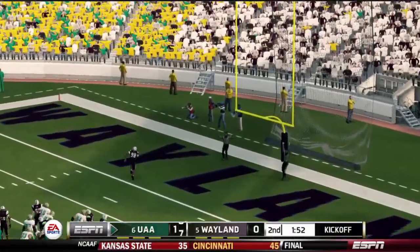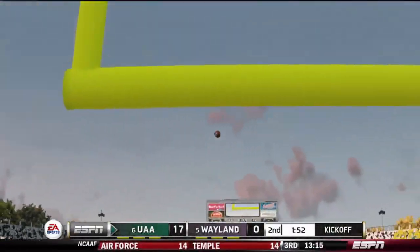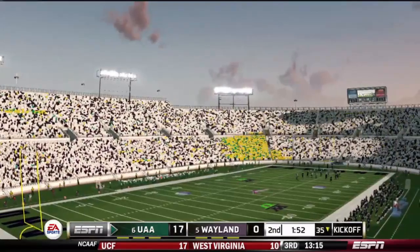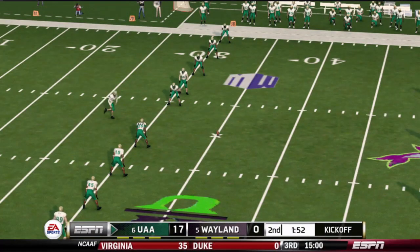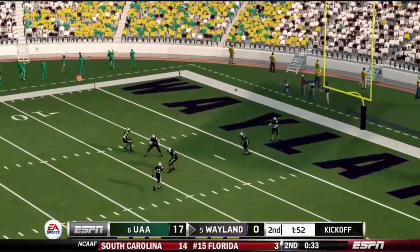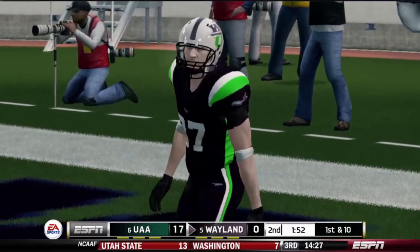Kicks away, and it puts it through the uprights. They line up to kick this one away. Sends it sailing downfield. This one's going to be down in the end zone for a touchback.